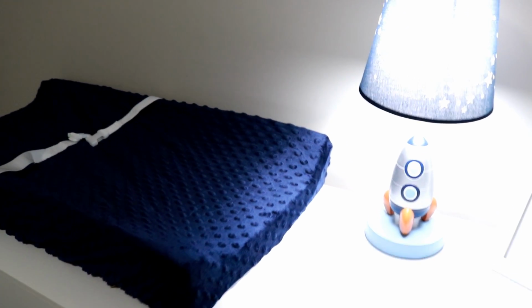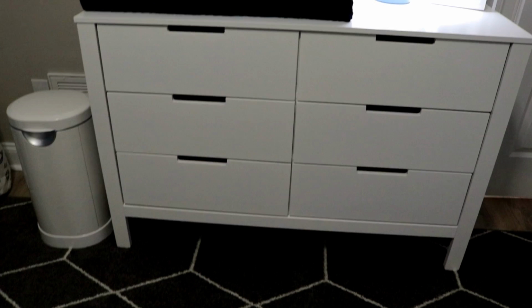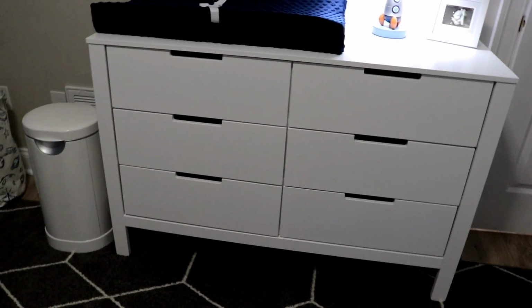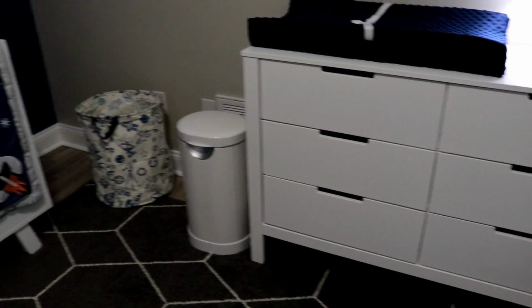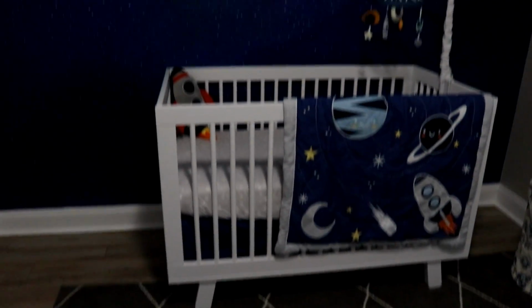This little lamp over here, this little rocket ship lamp. And of course, baby is right here. And I love how modern looking this dresser is. And like I said, I'm gonna be doing a whole organization of the dresser and changing station and everything in an upcoming video. So totally thrilled with how this turned out.